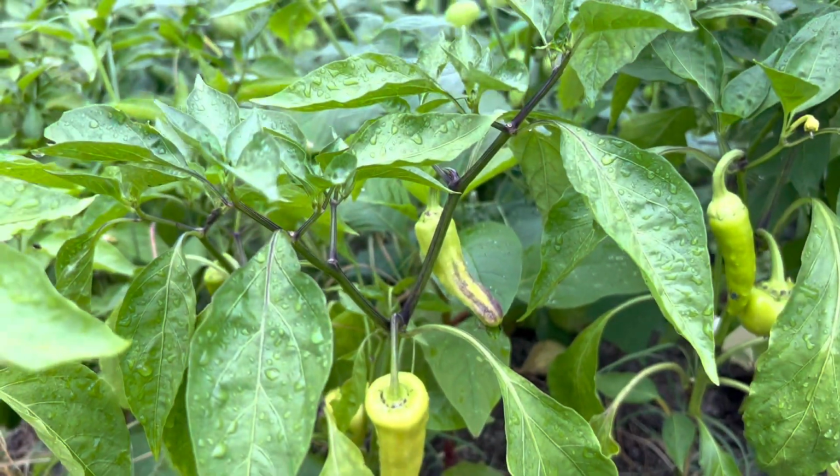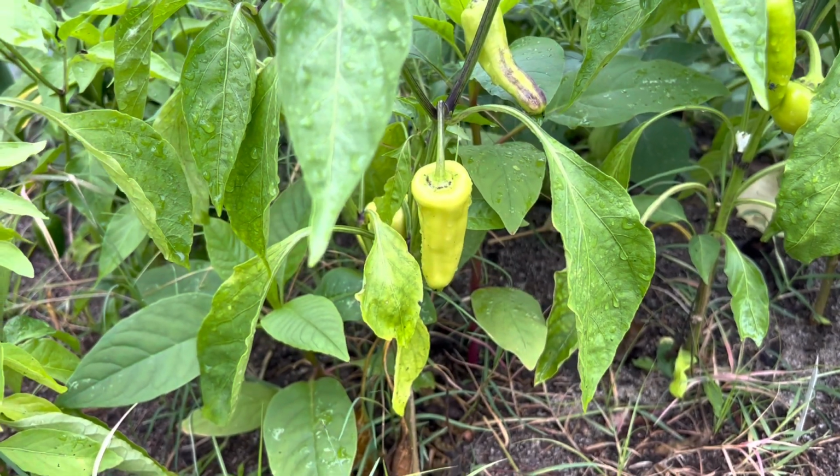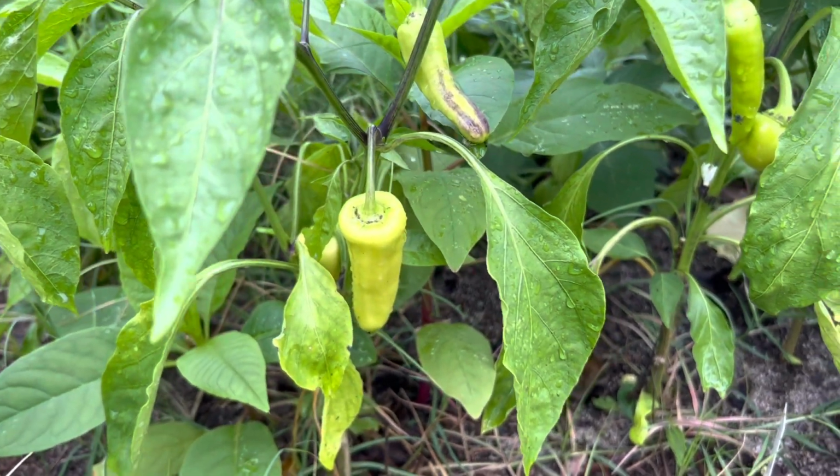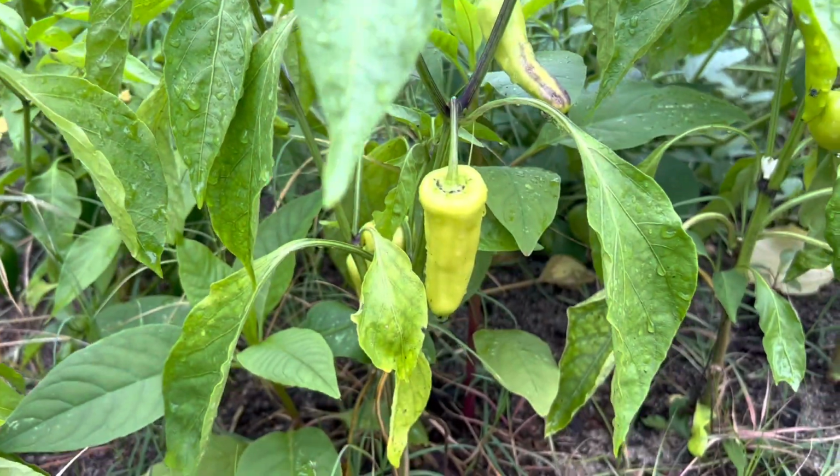I got lots of banana peppers here to harvest. It's pizza night tonight, which, it's a Friday when I'm filming this, so it is pizza night. I've actually already got some of these in the house, but banana peppers are really good on pizza.